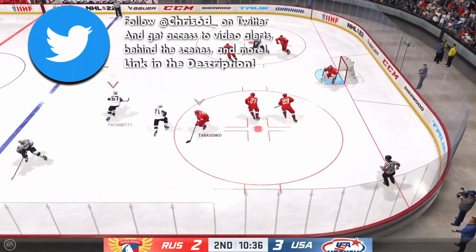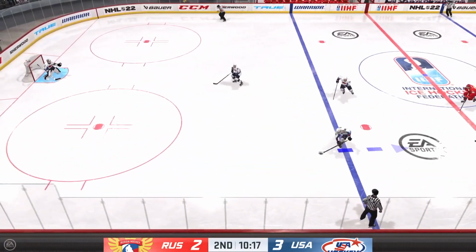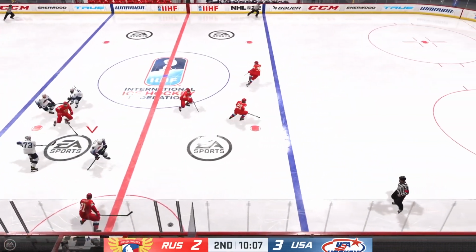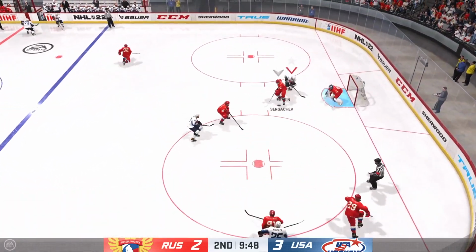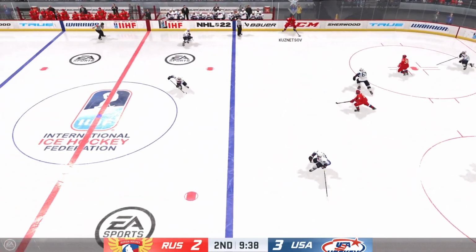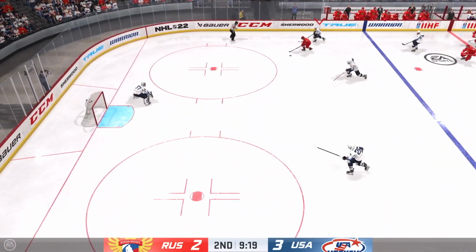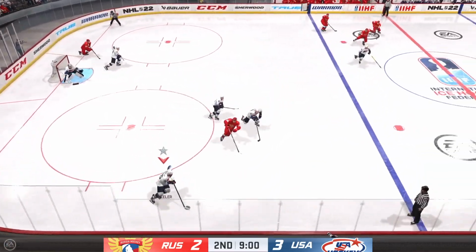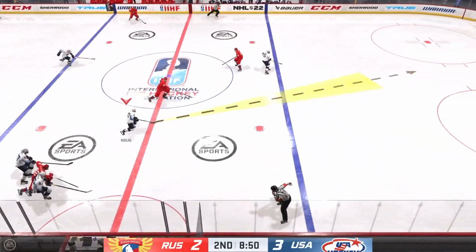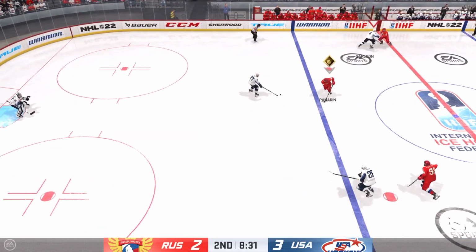Moves it quickly over to Larkin. Team Russia's got it against the boards. USA's got control of it now from their own end. Stays with it. Here he is in front. And that's picked off. Takes the feed. Maintains possession. What a save by Hellebuck. Nice pass. That's some smart heads-up defensive play by Orlov.